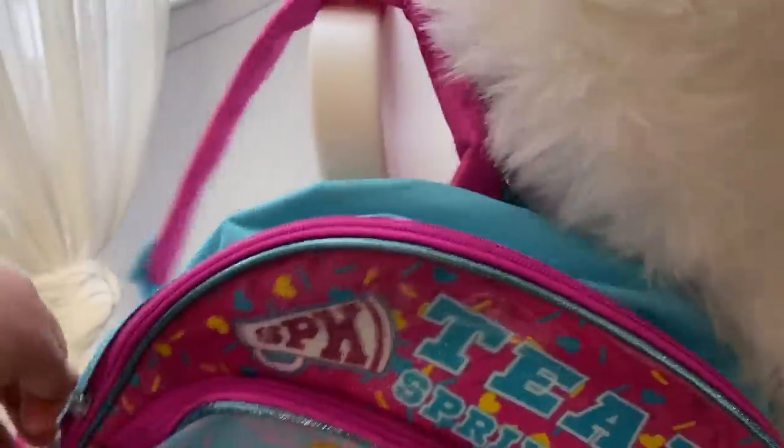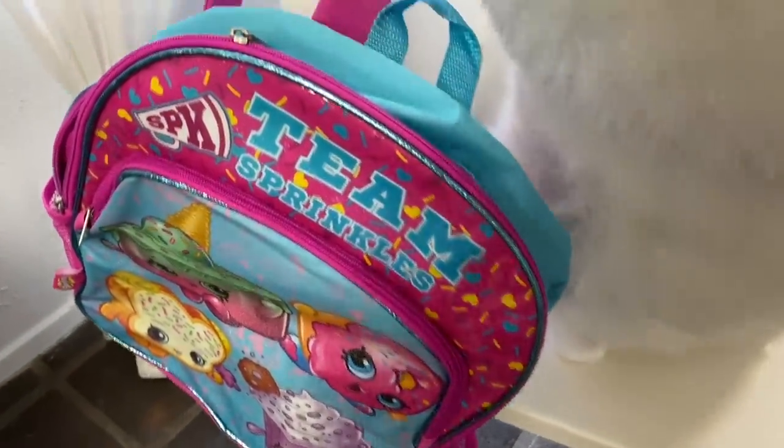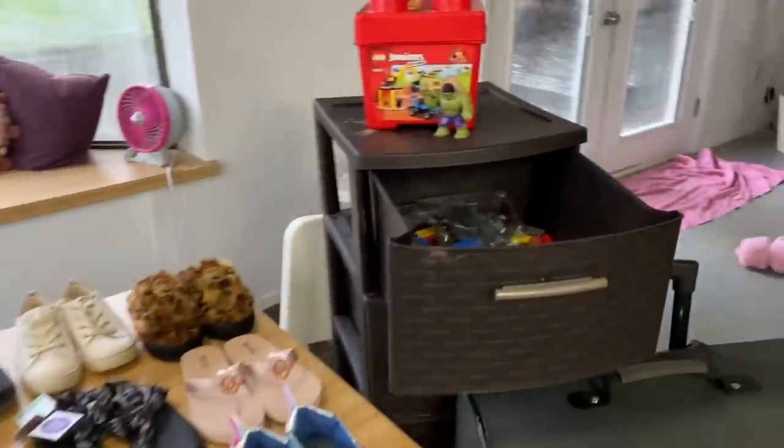This is basically brand new. I have no idea why they wouldn't have put it out on the floor to sell it. You can see in there, there's like no stains at all. It's in really, really nice condition. I honestly would bet that it hasn't even been used. So there's that. And what is over here?